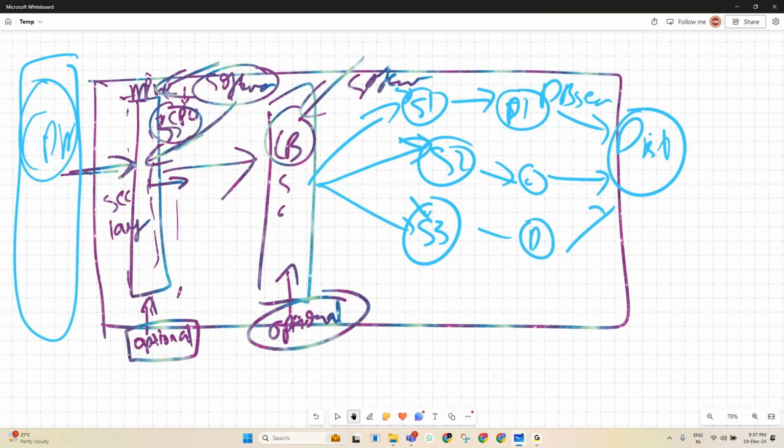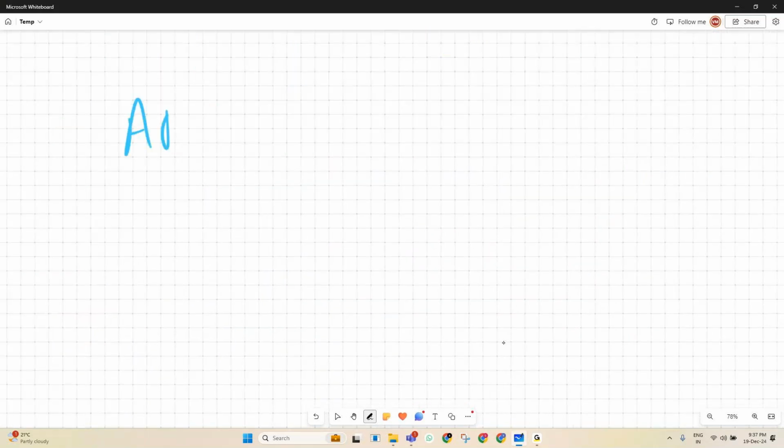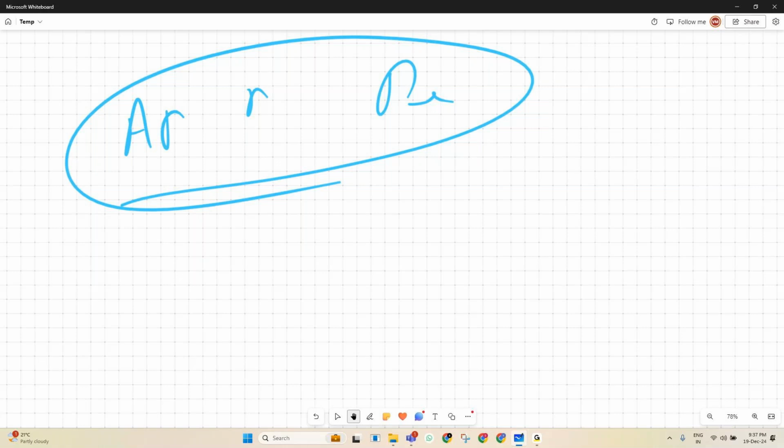Now, the first one is my app server. Sometimes only some applications might have an app server. It's not that all applications must have an app server. There might be only a web server also, because servers are of different types: app server, web server, proxy server. I'll explain what they are when we go to that section.